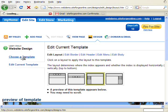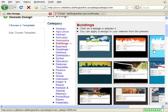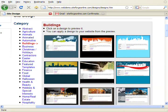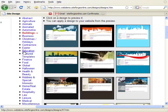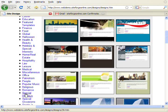This is where you're going to gain access to all 1,500 plus templates. You can spend a lot of time in there. We're just going to show you a little bit about some of them. They're all categorized as well, as you can tell from the left hand side. So if you're looking for animals, automotive, business, holidays, education, special interest, real estate, the list goes on and on. Go through those and select which ones you like.